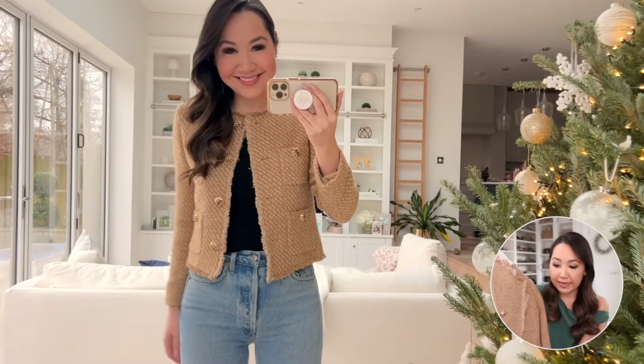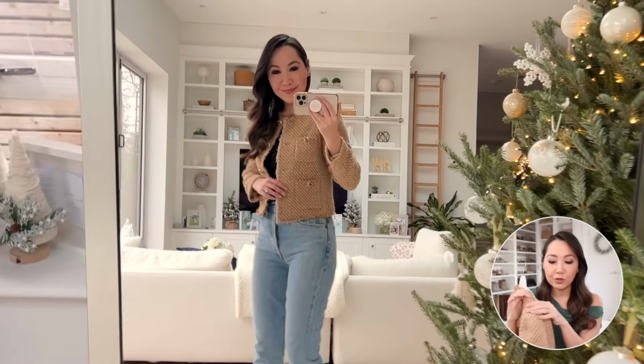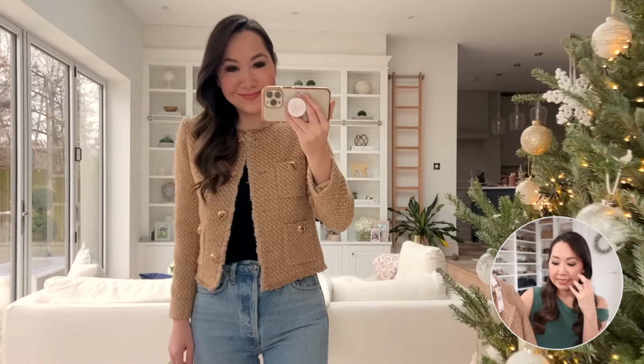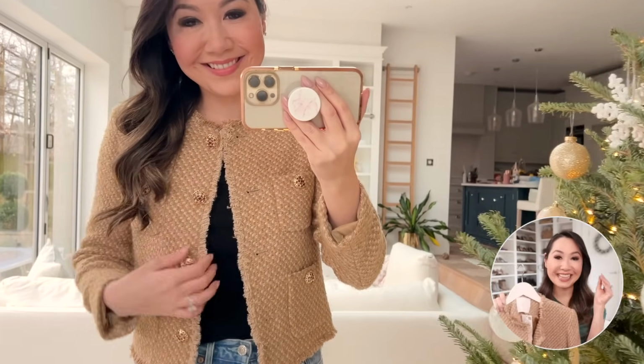They are proper pockets on the front too. It is more of a relaxed one, so you don't have super heavy shoulder pads or anything. Like, there's a little bit of padding, but it doesn't feel too exaggerated or just too much. But yeah, I thought this was so gorgeous. I absolutely love the style.